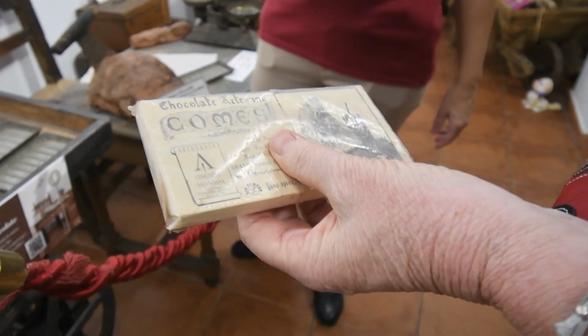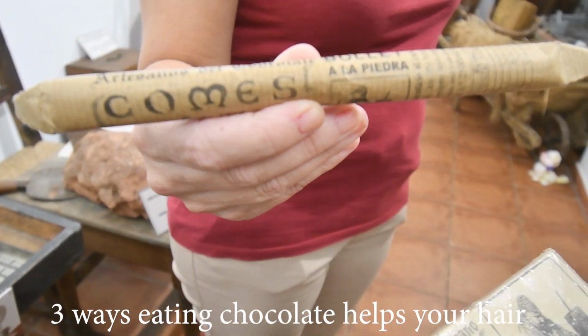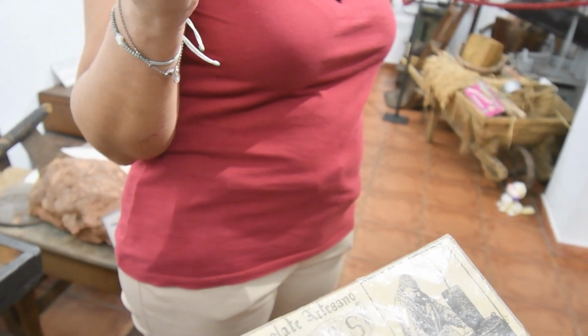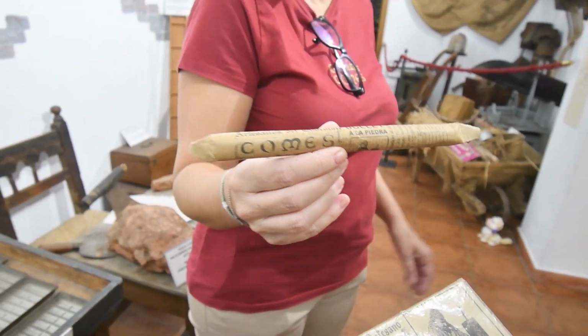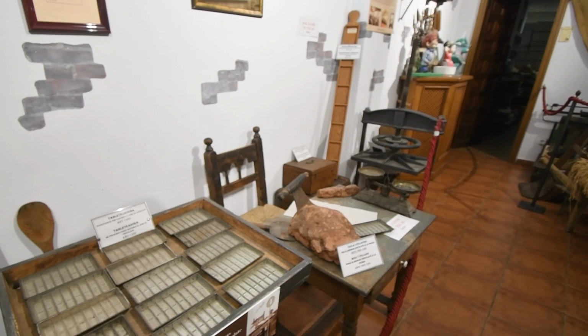This is the most traditional in this factory. The name is Bollet. Only made here. It's a chocolate typical in Valencia. The name is Bollet. Brown sugar, flour rice, cacao.